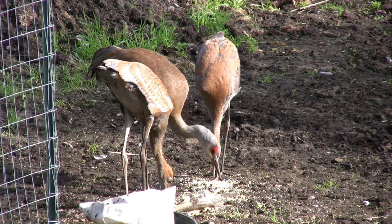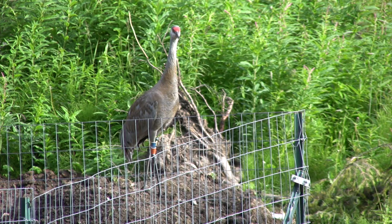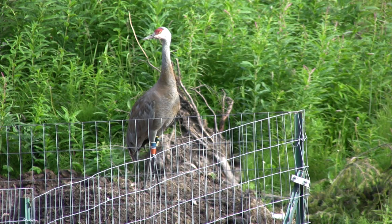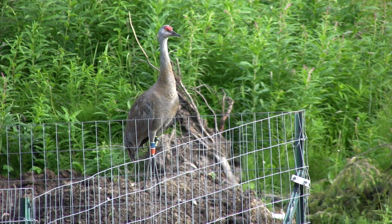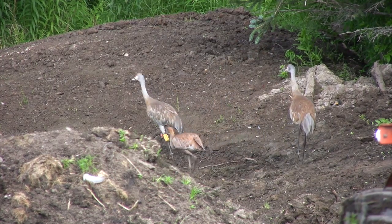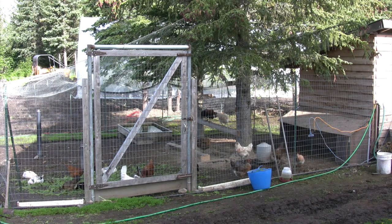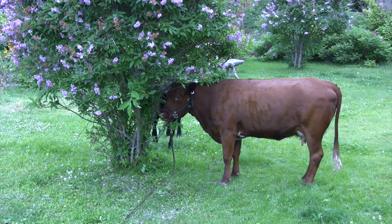The cranes are important, just like everything else is. It's just one more aspect of life in Homer, and every year we know what to expect. When I see one crane, I know that the other one is sitting on the nest. I know to expect in 28 days little fluffy babies, and I know when they start squawking that they've hatched the babies. It's just part of our life. We have a farm here, and I'm hatching ducks and chickens and have a calf, and it's more babies that we enjoy having in the spring.